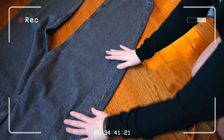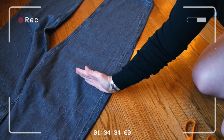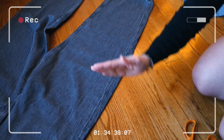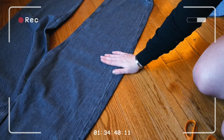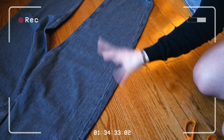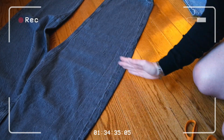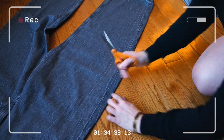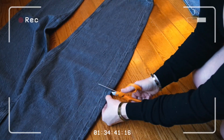Let's move this. So you're going to want to cut straight. You're not going to want to cut at an angle. You're not going to want to cut a V. When you wear these jeans, they'll naturally separate and give that Margiela look. So you don't need to do anything more than literally just a straight line through, okay? Find a little hash mark here and then cut straight across.